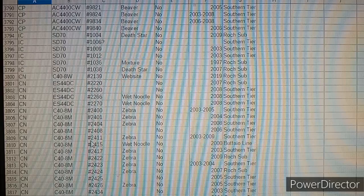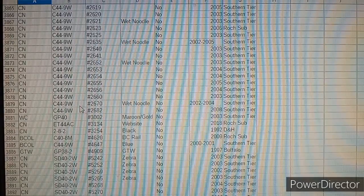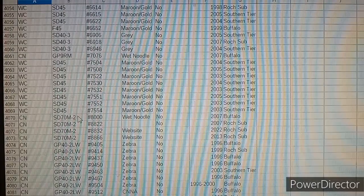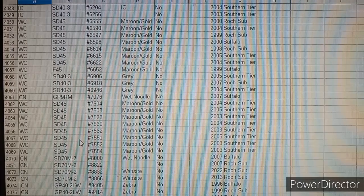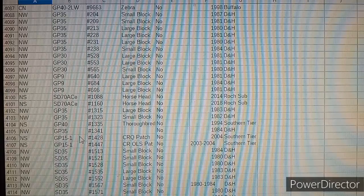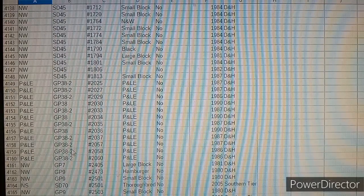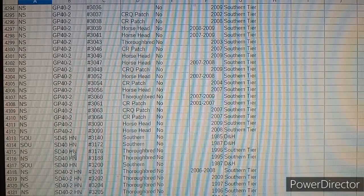It's going to be a lot of variety, and there is quite a bit of variety in the locomotives I have selected to be purchased this year eventually. CN power, a lot of different CN power. Of course, not all of these locomotives we modeled. This is every single locomotive that came through the area, and I'll model what I can find available. NS Power, which includes Norfolk and Western, Pittsburgh and Lake Erie, and Southern Power. A lot of power here.